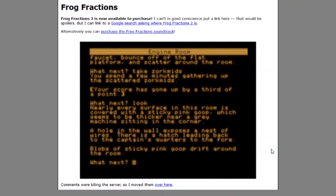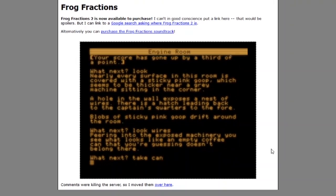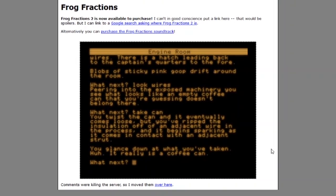Look. Nearly every surface is covered with goop. A hole in the wall, a nest of wires. Look wires. An empty coffee can that you're guessing doesn't belong there. Take can. You twist the can and it comes loose, but you've ripped the insulation off of an adjacent wire and it begins sparking. You glance at what you've taken. It really is a coffee can.